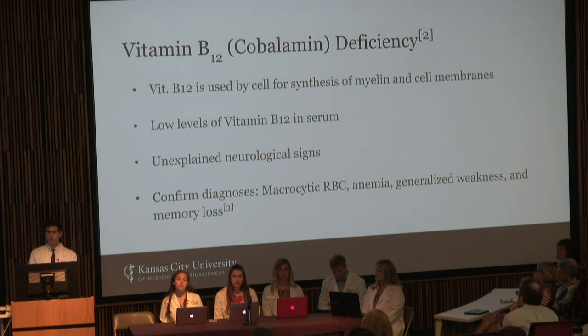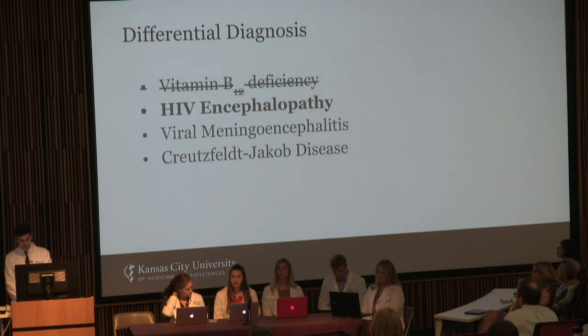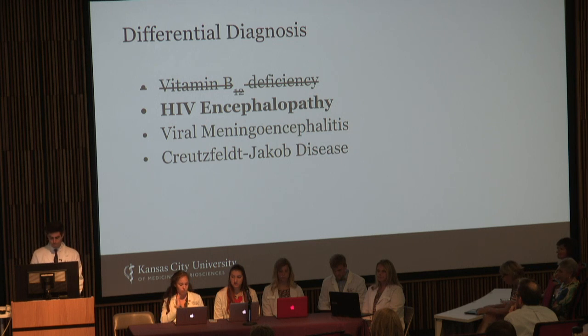So we wanted to order some labs to rule out vitamin B12 deficiency. Looking at her CBC, it came back normal. With vitamin B12 deficiency, we would have seen macrocytic red blood cells. Also, her vitamin B12 level and folate levels were normal. Now this is important because vitamin B12 and folate deficiency often coexist and they are hard to distinguish clinically. So we checked both, and we can safely rule out vitamin B12 deficiency.